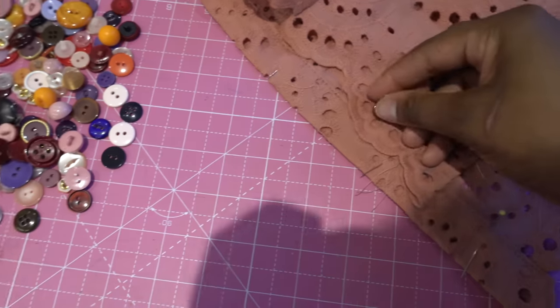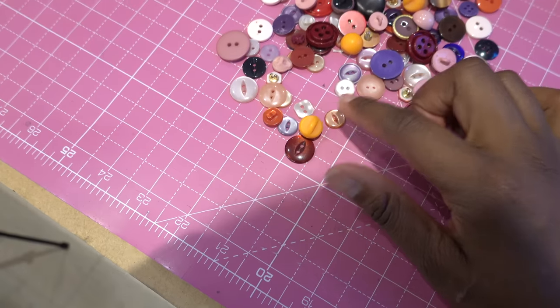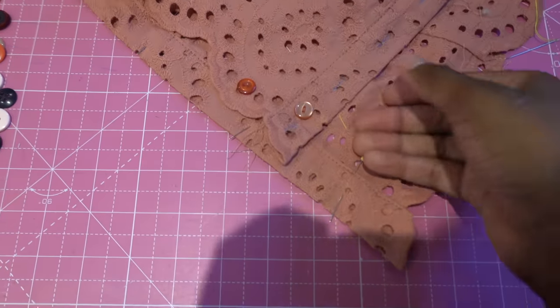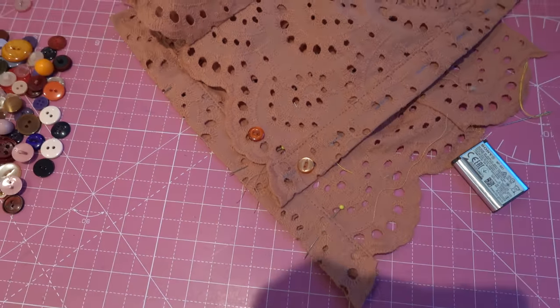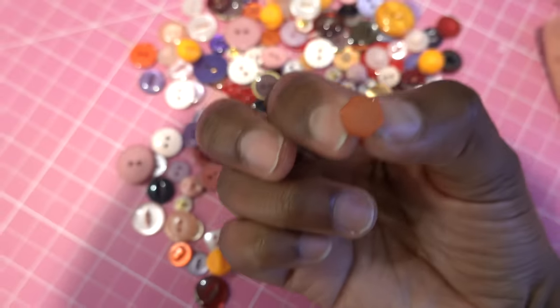It's orange. Maybe that's a bit too light. Let's see. Oh, there's this one. That also looks orange, but that actually looks like a better match. Ooh, these ones are cute.